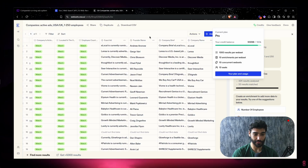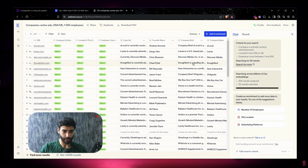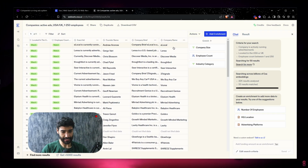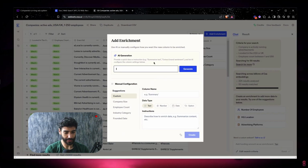You see this table right here? Exact ad, founder name, company brief description, company name. It's basically the enrichment, okay? So I have the company name, company brief description, exact ad. What I want again is their exact ideal client. So I'm going to click on add enrichment, and I want main ideal client. Click on generate.